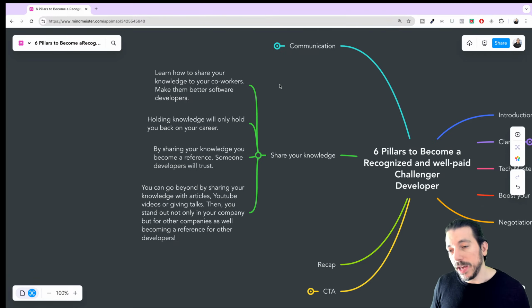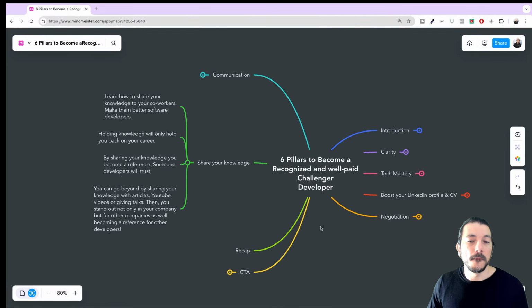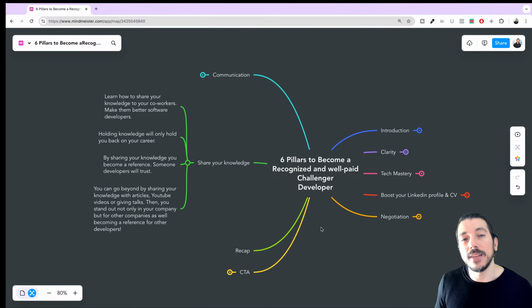The more you do that, the better you get technically. And it's like having a super powerful CV, because when you're sharing your knowledge like that, you are gaining visibility from other developers. Other developers trust you and they want to work with you. So to have the most powerful CV or the most powerful LinkedIn profile ever, start sharing your knowledge, start making your knowledge public. So write articles.